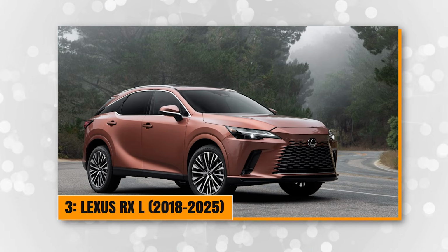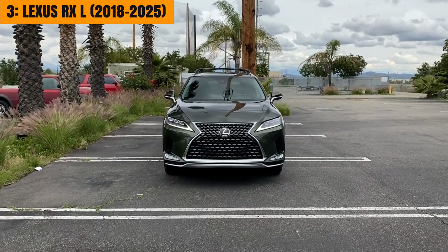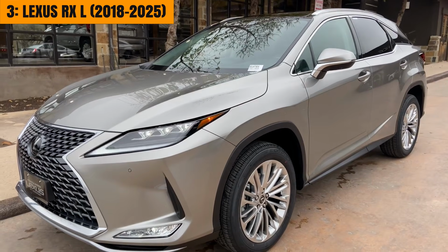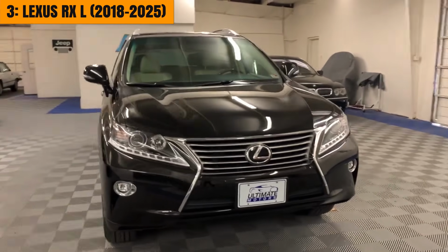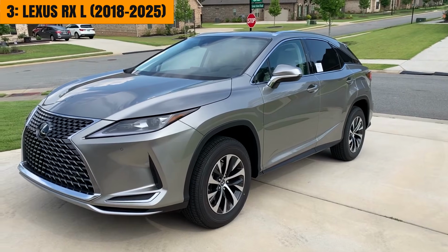Number 3. Lexus RX L, 2018 to 2025. Breaking into our top 3 at number 3 is the Lexus RX L, and yes, I can hear some of you screaming, but it's based on a 2-row. You're right, but Lexus took their best-selling RX and engineered a 3-row version that works surprisingly well while maintaining everything that makes the RX legendary.